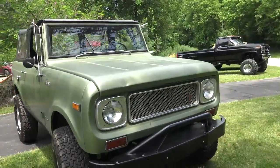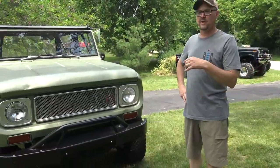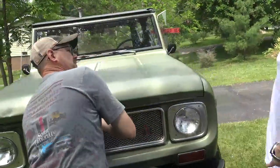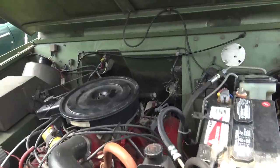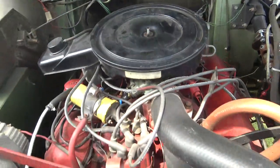It's got a 266 from a 68 Scout 800, and I bought that actually from Keith Clancy. Can we see under the hood? Yep. And at that time it had a 4-speed and an overdrive, so I enjoyed that for quite a while. Right. A lot of people wonder what the V8s look like under the hood. So this is a 266, and I think eventually I'll put a 304 in it.